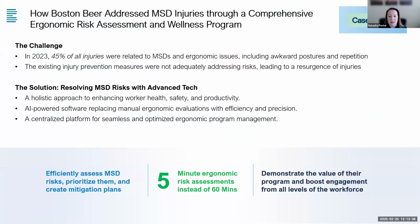So Boston Beer really came to us and said, look, we're having a lot of injuries in this space, and we aren't really moving the needle much with just traditional injury prevention measures. We need to figure out how we can leverage a technology solution to get better organized around our ergonomic assessments, and we'd like to take a look at how we can do that using artificial intelligence.